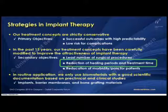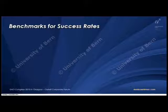We have seen tremendous progress in that field, because we all know that the original healing periods of 3 to 6 months were employed in the 1980s. What kind of benchmarks are we achieving, you see?